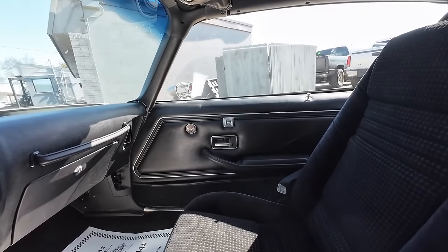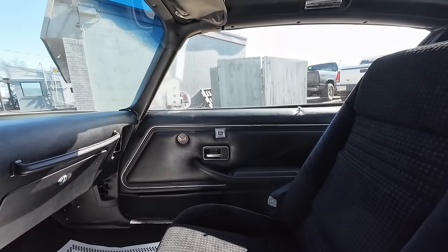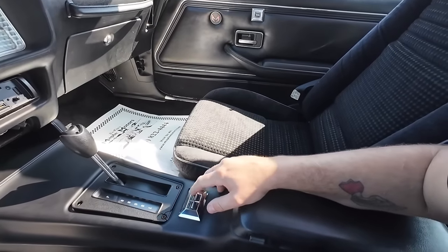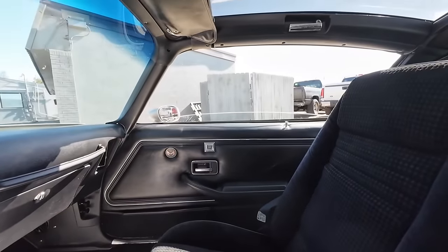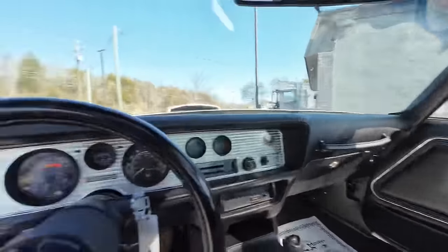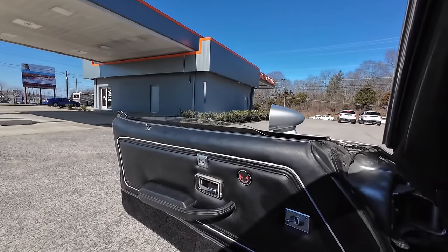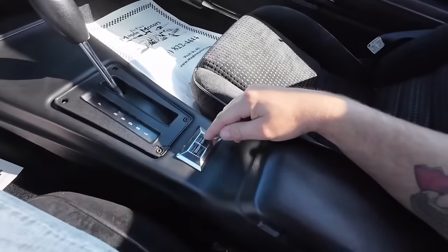The little switch is messed up on the window, but I got it to where it's going up and down now. What's funny is I'm pushing up, and to make it go down, you just push it in. You don't push it down. It works pretty good. What about this side? Yeah. Driver's side's a lot better. It's just the little switch there is acting funky.